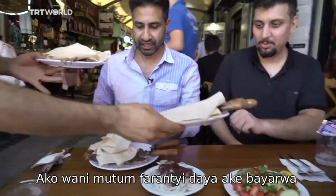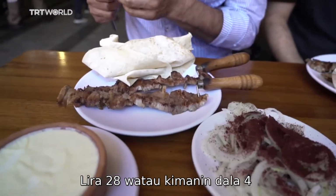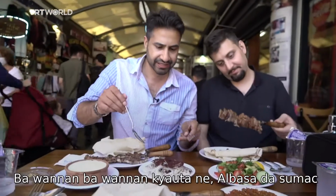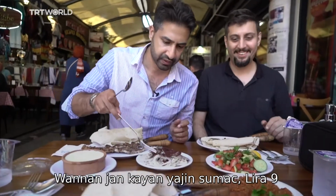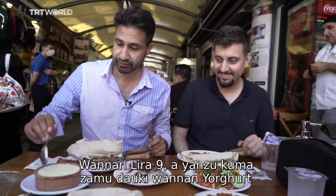So here we go. Each of us gets a plate. And this portion, it's 2 sticks basically. It's 28 lira, which is, again, like $4. We've also gotten yogurt. All of this is 9 lira. This is not, this is free. It's onions with sumac. This purple spice is sumac. That's 9 lira, and yogurt, which Uğur is very excited about, is 9 lira as well.